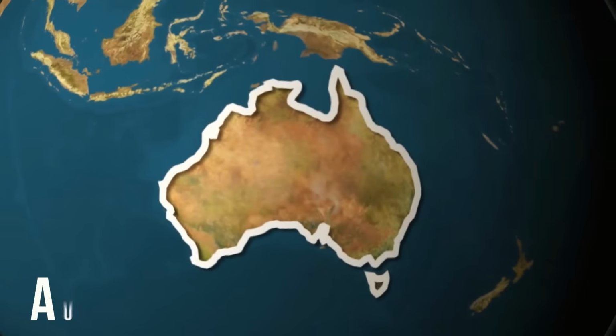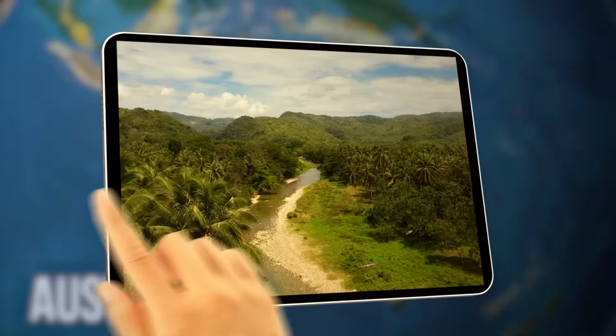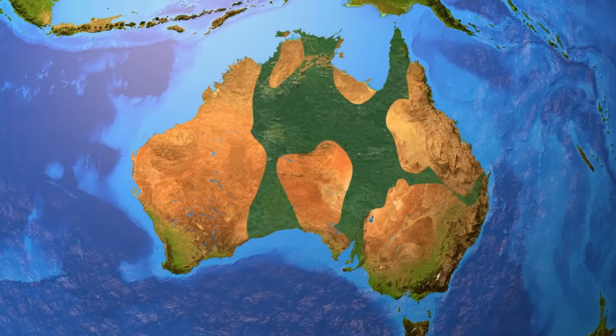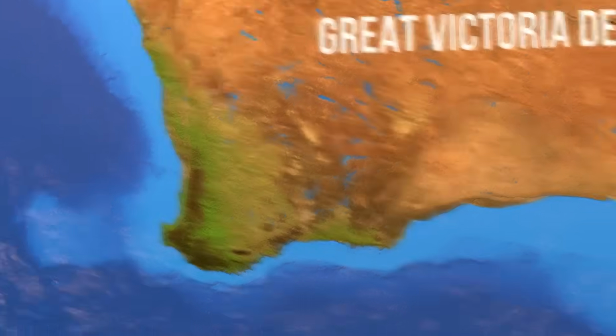Australia is a good spot to conduct these studies because a long time ago, it also used to be a beautiful place with large animals and lush rainforests. But as time went by, the land became drier and Australia had more deserts formed, such as the Great Victoria Desert. Rainforest remained only on the edges of the continent.